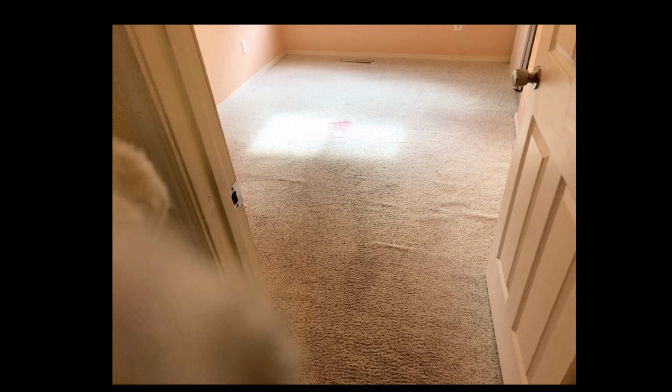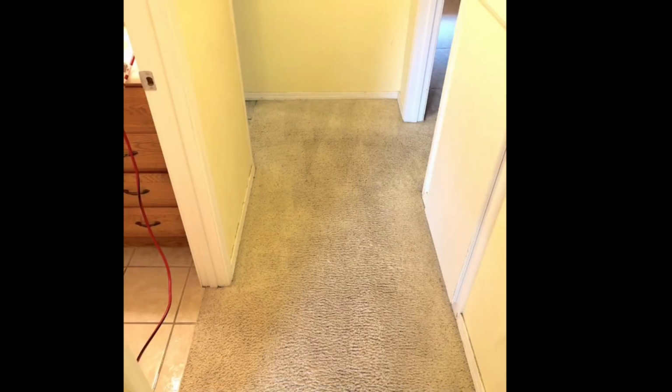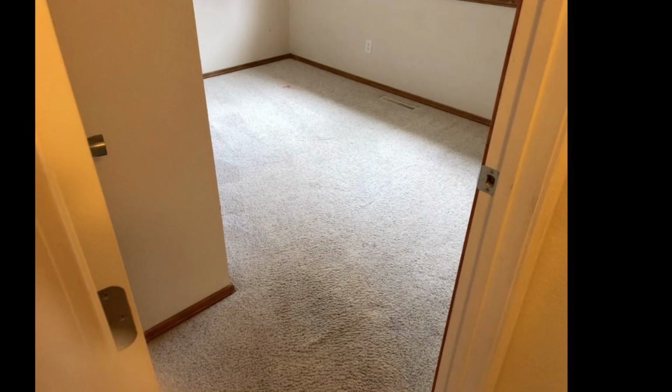This is one of the rooms that had a little bit of wear in the traffic, but the lighting was kind of bad in there. It actually looks a lot better in person. The hallway came out nice, and as these carpets dry, they lighten up about 10% more, kind of like a white t-shirt when it's hanging out on the clothesline to dry. Looks gray, and then when it fully dries, it's white.